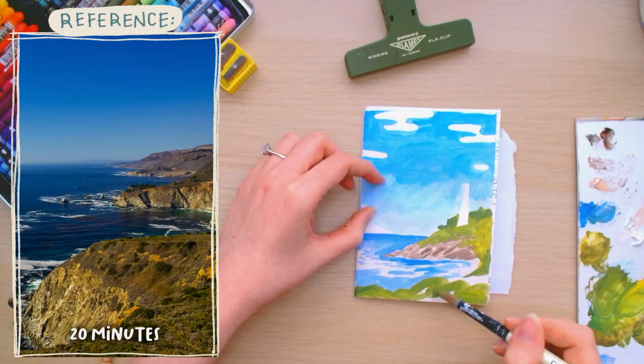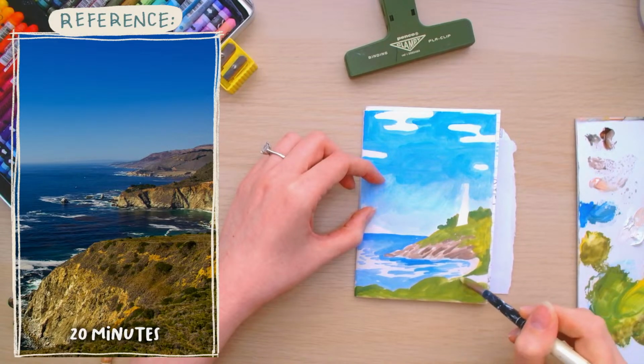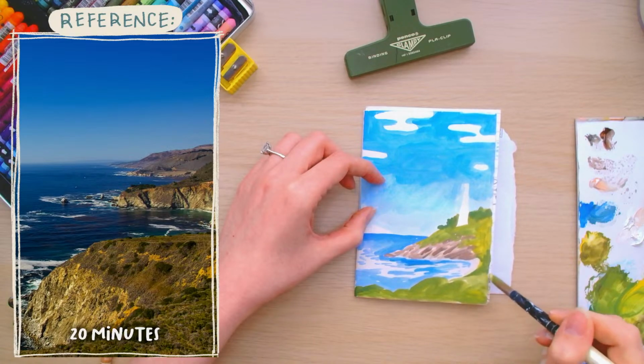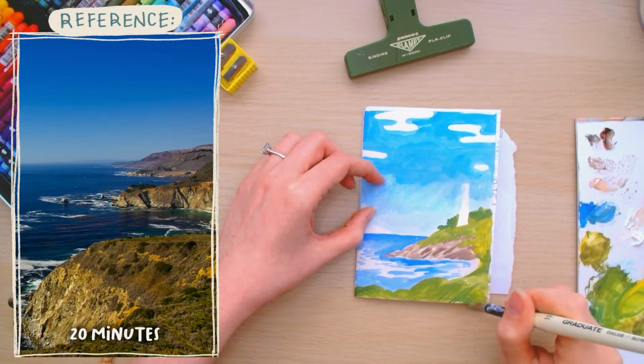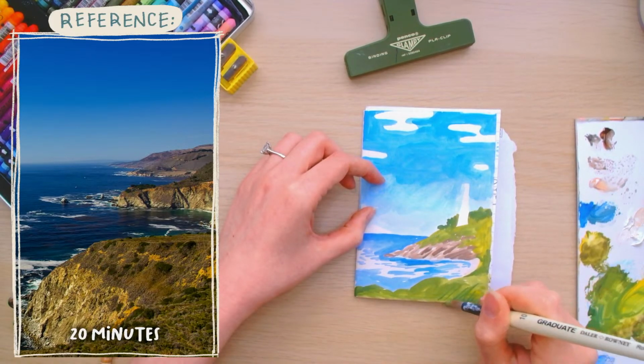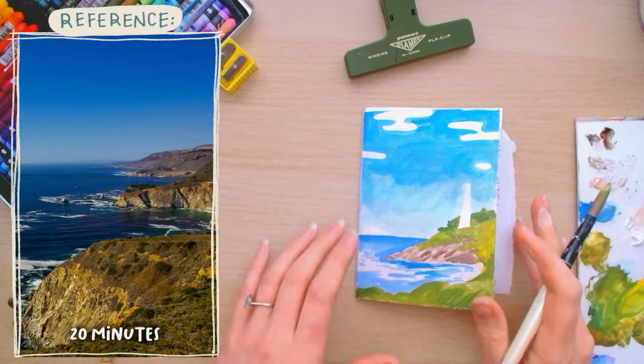There's a lot of media on this page. It feels a lot wetter than the garden scene that we just did, so I'll have to add on the title, I think, off screen, because I don't think this is going to dry in time.